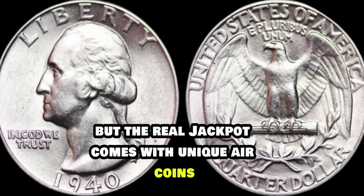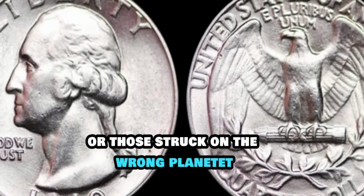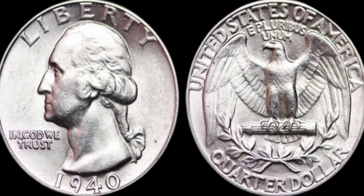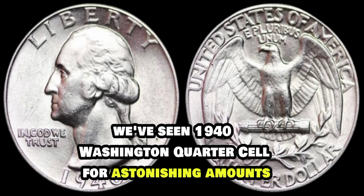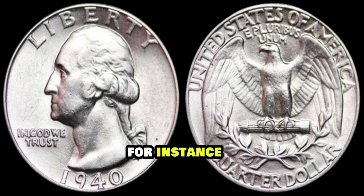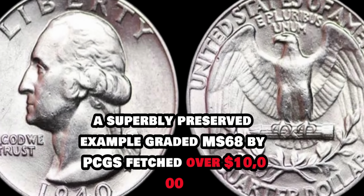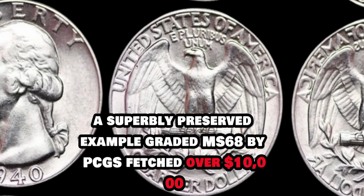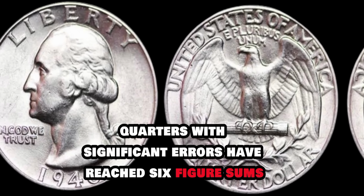But the real jackpot comes with unique error coins, such as those with doubled die errors or those struck on the wrong planchet. In recent years, we've seen 1940 Washington quarters sell for astonishing amounts. For instance, a superbly preserved example graded MS68 by PCGS fetched over $10,000. Meanwhile, quarters with significant errors have reached six-figure sums.